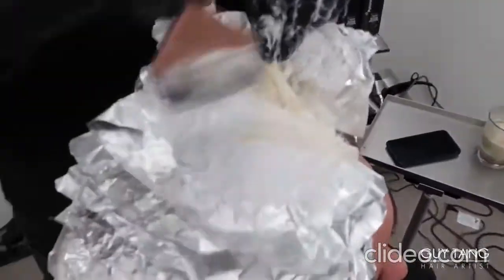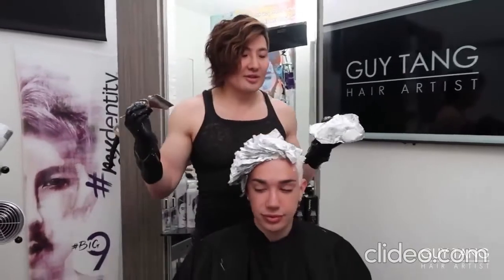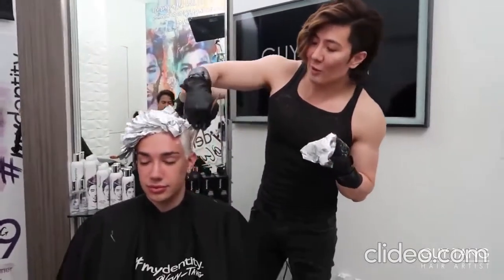More saturation. The reason why I do this is just to make sure the ends are really, really saturated so it gets as white as possible. Especially the sides. It's really annoying, but the sides want to stay yellow.